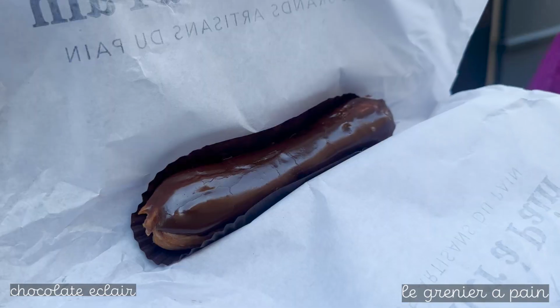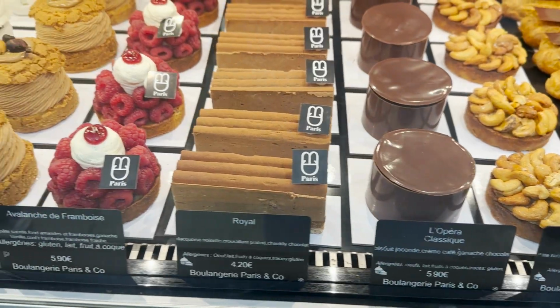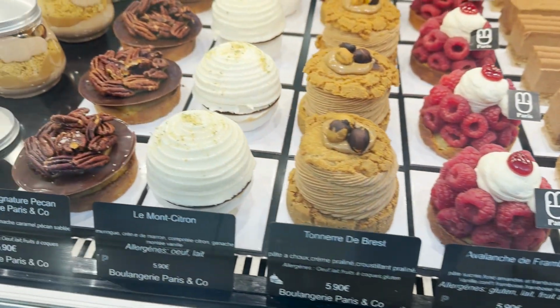Good morning, it's day 2 of Paris. Today we're gonna go get crepes, and then we're gonna go to the Palace of Versailles. Chocolate eclair for the morning. I went to another boulangerie for more pastries to go.